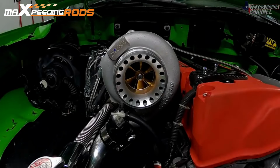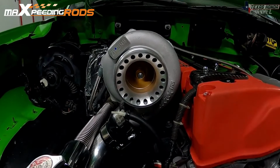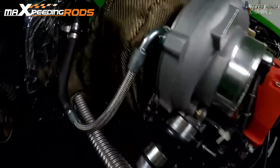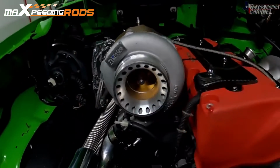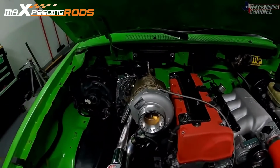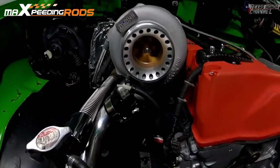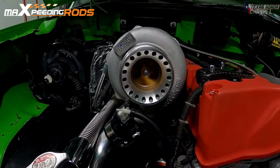Okay, I'm gonna go ahead and start it up now. Everything's looking good. Don't see any oil leaks or coolant leaks. I double checked all of the gaskets and tightened everything down 2 times just to be sure. Spinning at idle. I want to go ahead and shut it off and see how long it takes for the turbine to stop spinning.